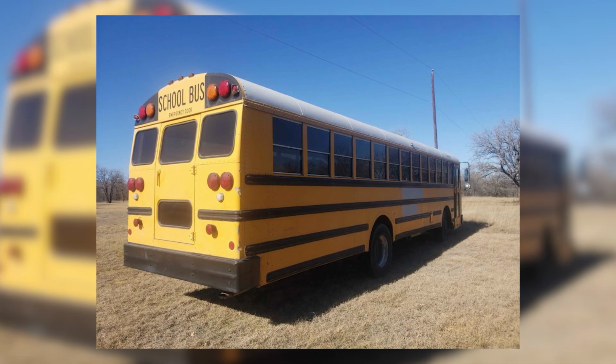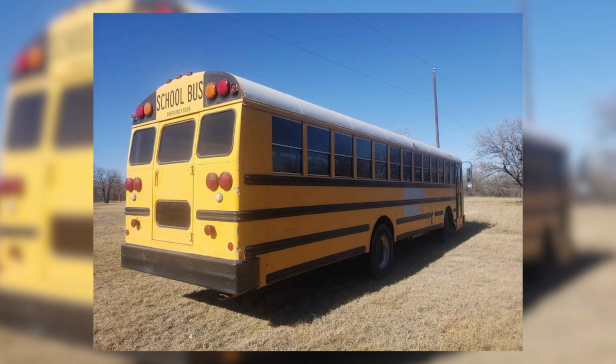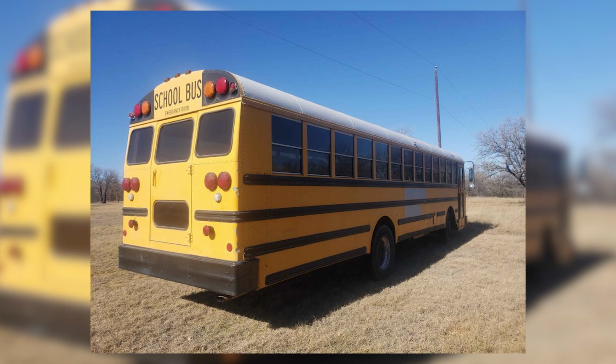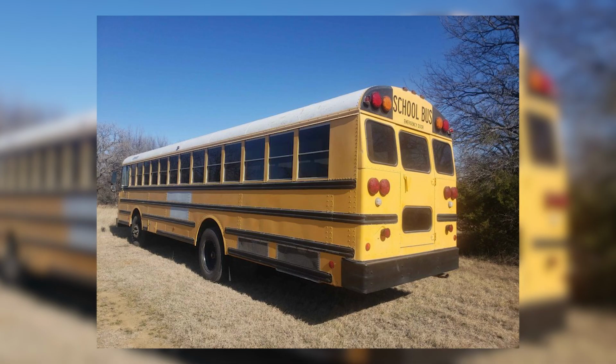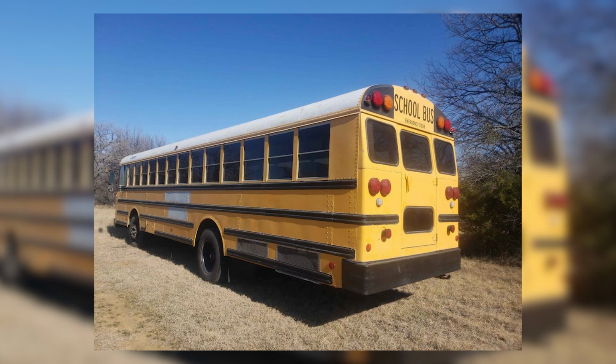Here's a look from the back passenger side. If you take a look next to the taillights on the passenger side, you can see that there's some dents or scratches, but nothing too bad. And some of those scratches kind of carry to that back window as well. The driver's side is looking a lot better though. We can see the AC vents down at the bottom towards the back.